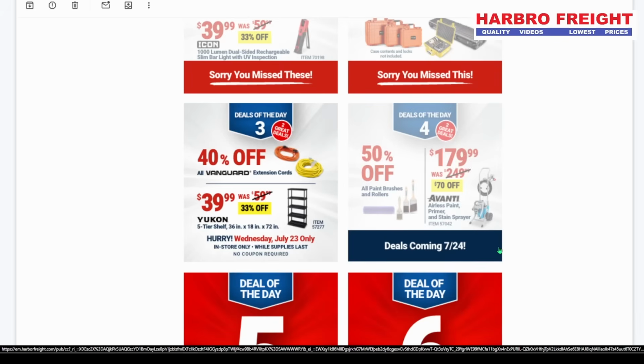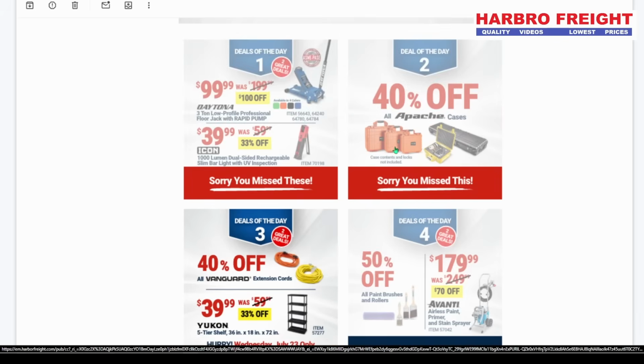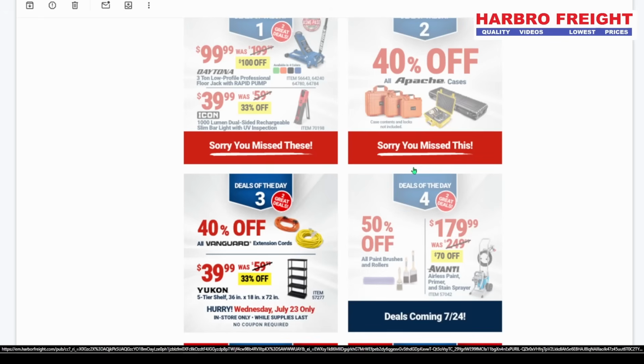Tomorrow's deal is the extension cords and shelves. Today, you can still pick up your Apache cases, but I'll leave it at that.